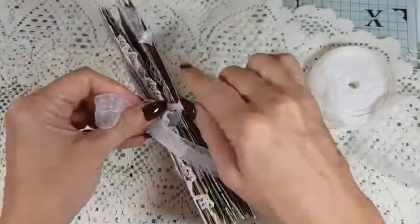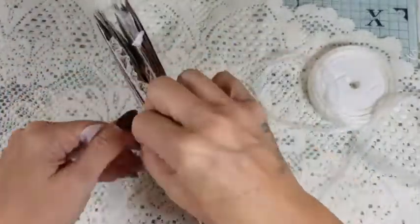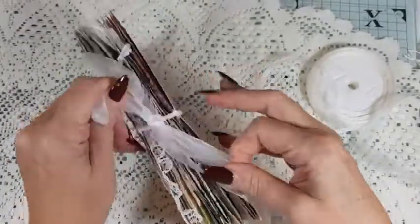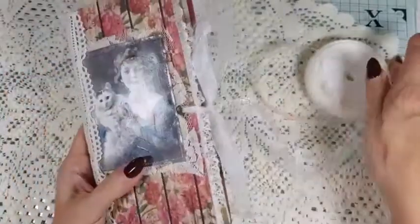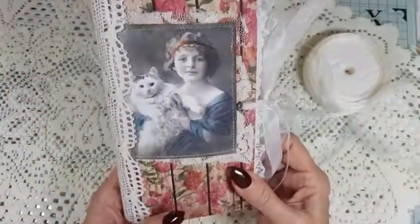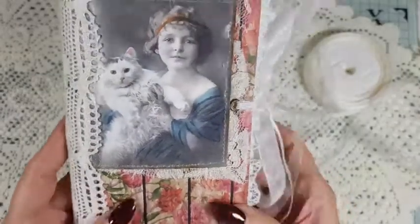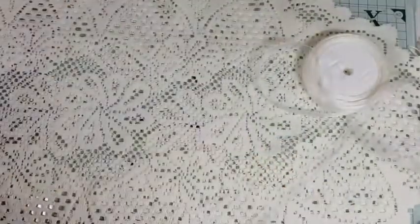I was determined to use that image that's on the front and make a journal with it because I just loved it. It was actually off an old disc. I had a craft disc that had lots of Victorian images, and I just thought, oh my goodness, love it. So that's number 3, journal number 3.